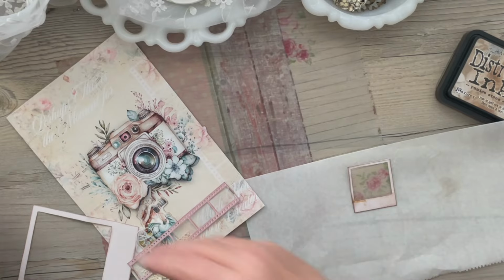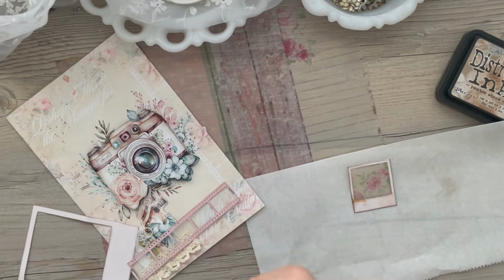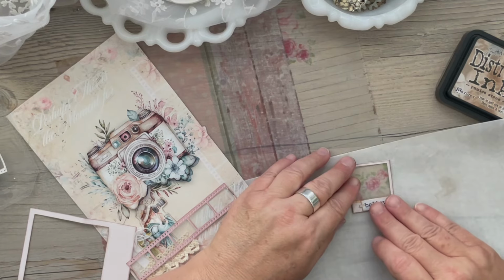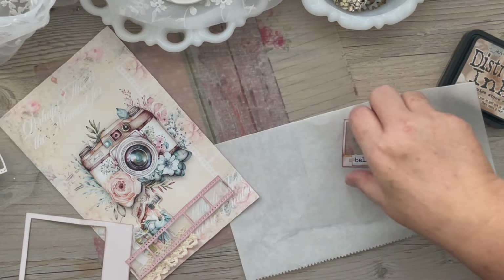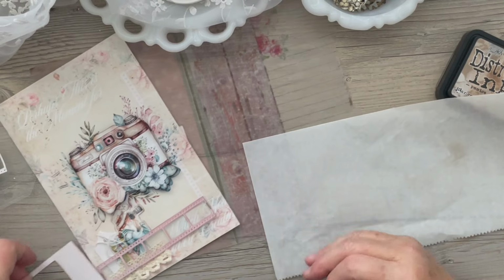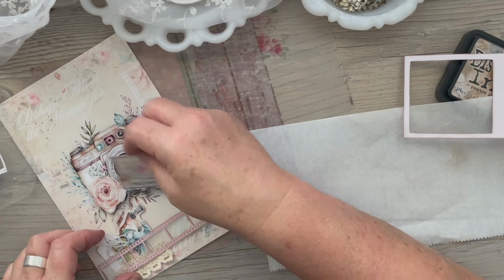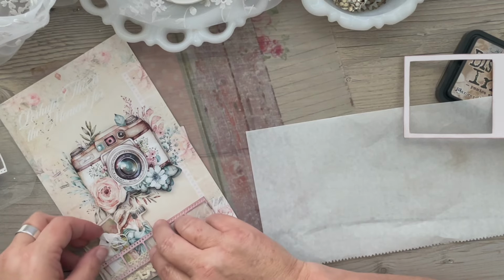And then I have a word that I think would be perfect on here. Cute, cute, cute. All right. So then I can just put that right in there.